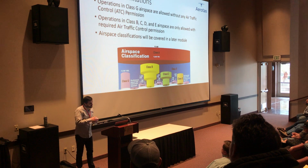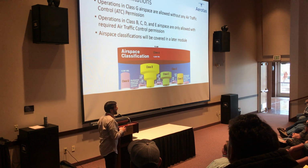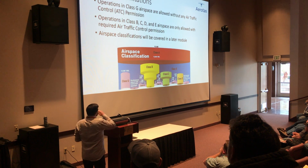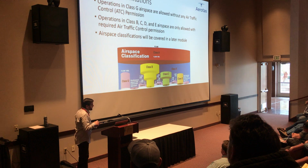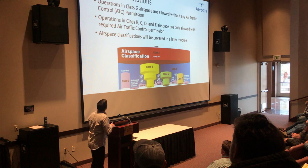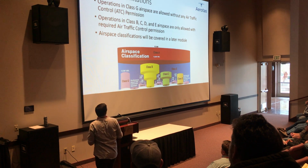All right, so here's some airspace limitations. And this we'll get a heck of a lot more into when we start reading some of the charts, for how we read this. Airspace is split, generally speaking, into A, B, C, D, E, and G airspace, or in aviation speak, Alpha, Bravo, Charlie, Delta, Echo, and Golf airspace. Operations in Class Golf airspace, which you can see are all the pink things there, I'll go into those in more detail in a second, are allowed without any air traffic control permission.